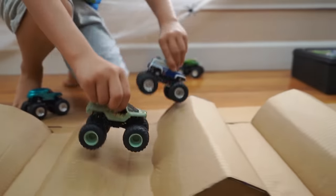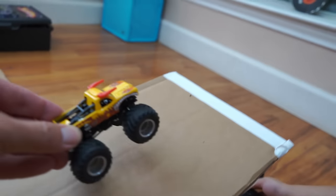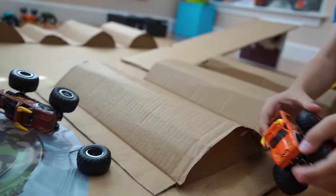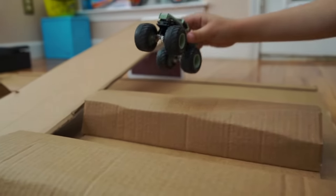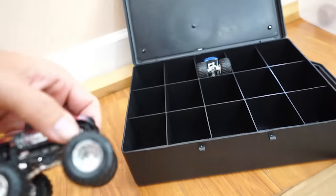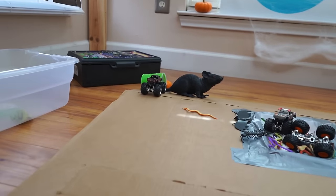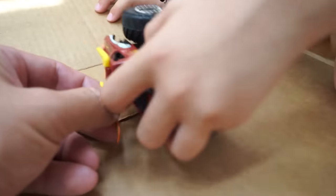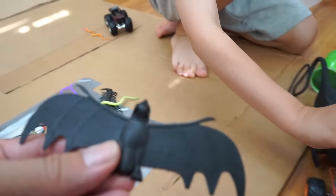Okay, over the bunny hops they go. And the Evel Knievel ramp. And who is this, Evan? Oh, it's Northern Nightmare. Oh, big air. No! Oh, here goes the snake. Oh, Evan, here's the Halloween bat.